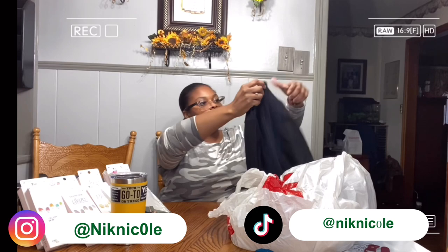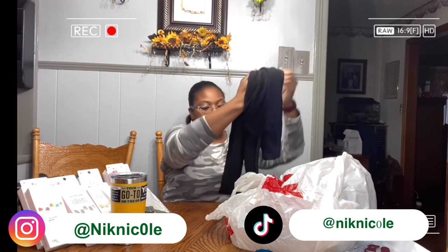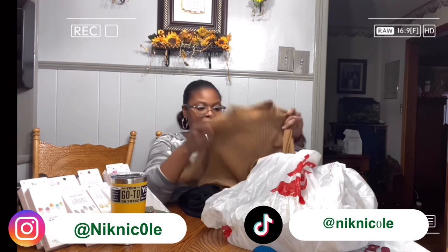Next we have some shirts from Old Navy. Some long sleeve shirts. All these shirts came from Old Navy, and they were very, very cheap. It's a black long sleeve shirt. I got it in tan. The same shirt in tan. And then a beige color.